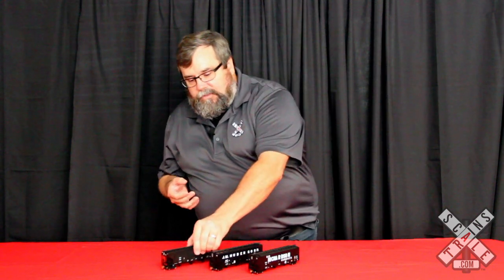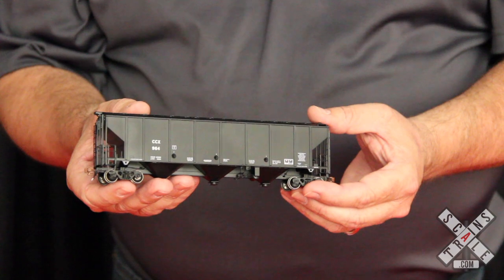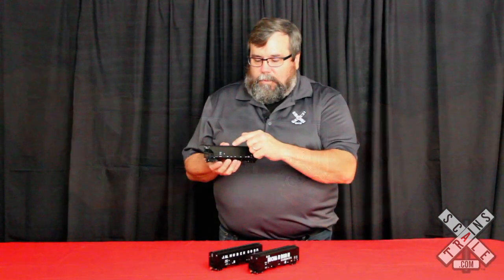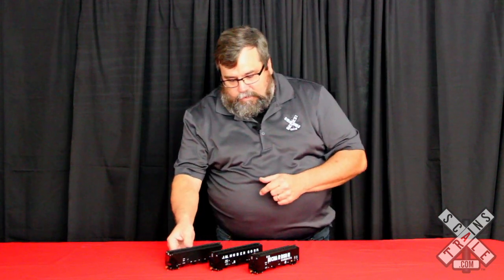The third version is a more modern car. This is a 4727 cubic foot Thrall car. It has the high side sills and a different roof contour. Now that we've introduced you to these cars, let's take a closer look.